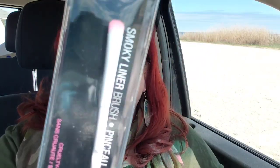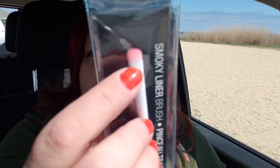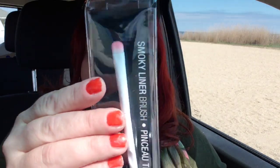So I did find this, which I actually love this size brush. They call this the Smoky Liner Brush. And I find that this is useful, the Smoky Liner Brush. So I've been using them because I bought several of these to also give away. Even right here, I have several of the same thing to give away for Mother's Day. I've been buying them in all the different Dollar Trees because they're out right now, actually.